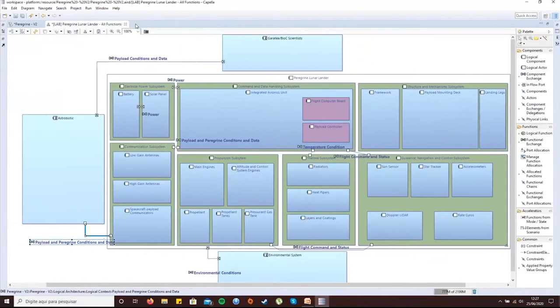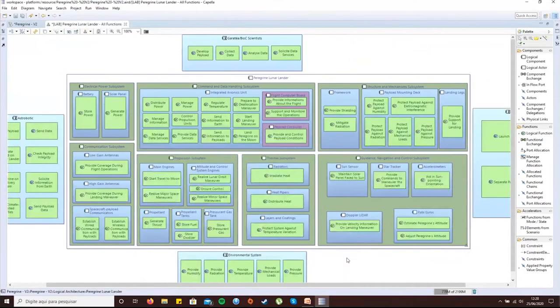Following the idea of seeing that each of these components, each of these subsystems, has its own function, you have here all the functions set for the Peregrine Lunar Lander. And you notice now that we don't have those functional exchanges showing on the screen anymore, because as we have a lot of functions, a lot of components, it would be a little bit messy and hard to see if I let all those arrows and pointy things appear on the screen.